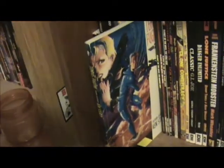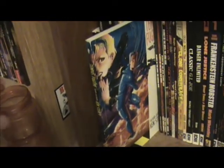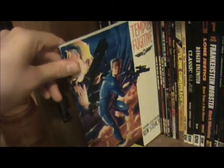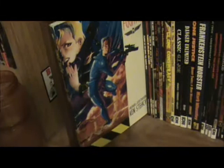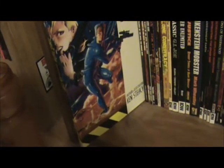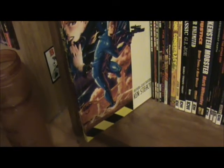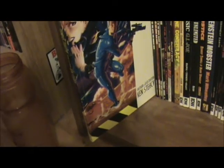I was having trouble breathing. So I'm just going to, hopefully this angle works for you guys. You can see the water bottle, to which I earlier alluded. This book is called Tempest Fugitive. I've never heard of the author/illustrator Ken Stacy, spelled Stacy, I don't know. You can see it right there.